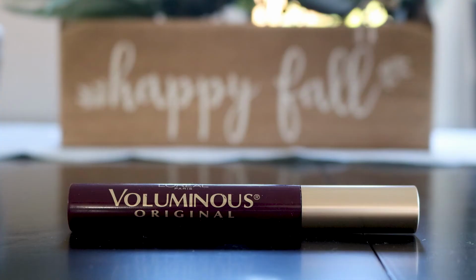This one probably won't come as a surprise for some of you. This is my favorite mascara. It's from L'Oreal. It's the L'Oreal Voluminous Original in Burgundy. I have gone through so many of these. It's sickening. I haven't opened a new one yet, which is why I'm wearing just black mascara today, to be honest. But this is so, so good.